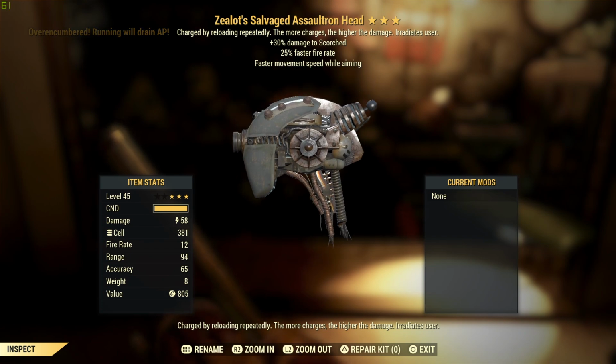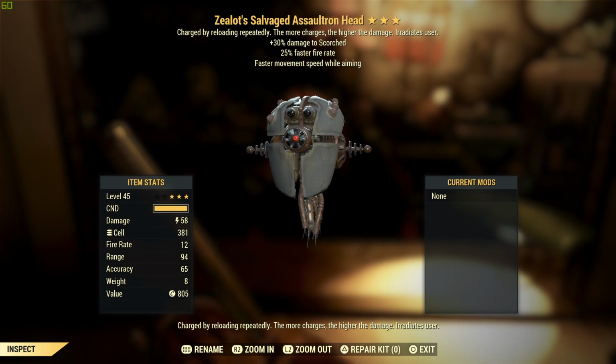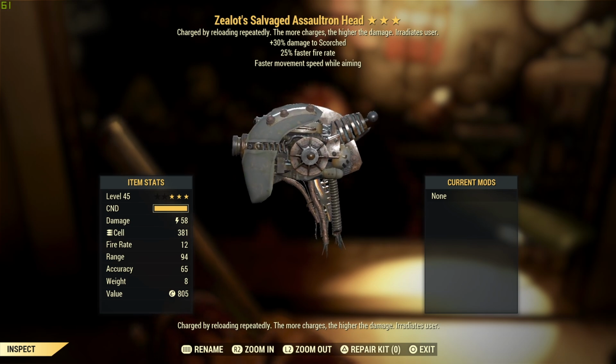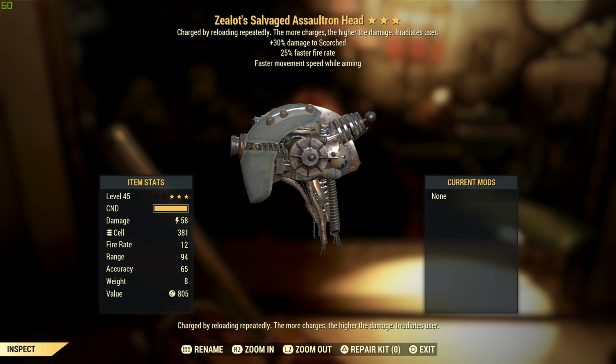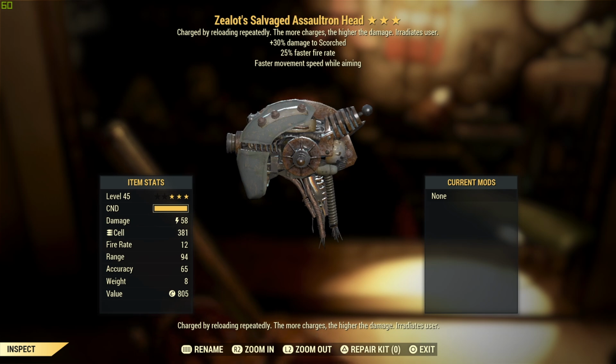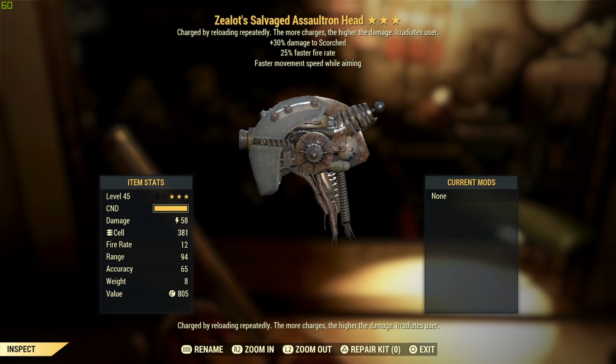Zealot's Salvage Assaultron Head. Oh, I've always said it, but this gun could be so much better. Like, there could be some awesome skins for this gun and some awesome mods for this gun, and they just don't do anything with it. The Zealot's effect, of course, does 30% damage to Scorched. We're getting 25% faster fire rate, which is nice because the fire rate on this gun is a little bit clunky with it having to charge to be able to get the higher damage.